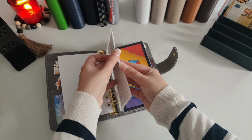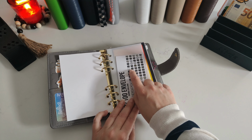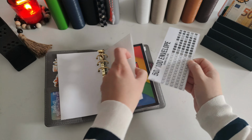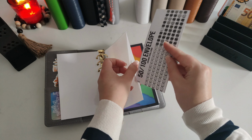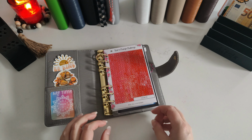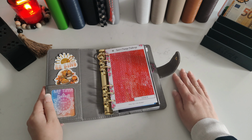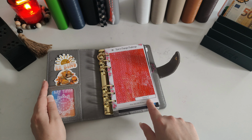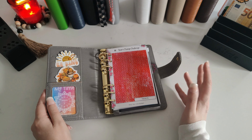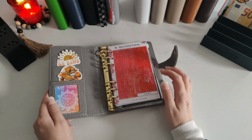I also transferred 23 euros into my 50 envelope challenge. So I only have one envelope left with 26 here. And so I will do that next week. So what I'm going to do then, I will still continue to save digitally, but I'm not going to keep a track. I really like the idea of the spare change challenge, but the way I'm doing it, my way, I wouldn't have that many coins each week to do this challenge. It's just most of the time I'm paying using my debit card or cash. And I wouldn't have that many coins.